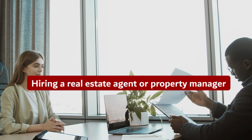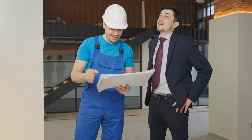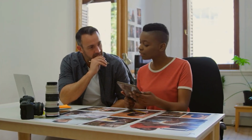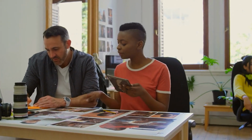Hiring a real estate agent or property manager. When it comes to managing your Airbnb property, you have the option of hiring a real estate agent or a property manager to help you handle the day-to-day tasks of managing your rental. While it is possible to manage the property on your own, a good property manager can save you time and money in the long run.